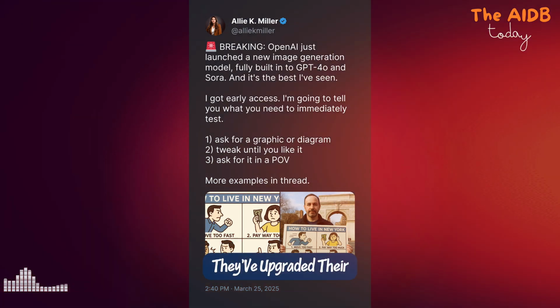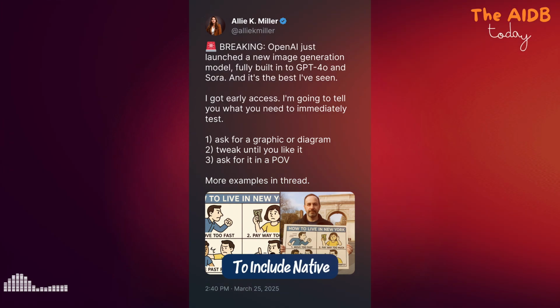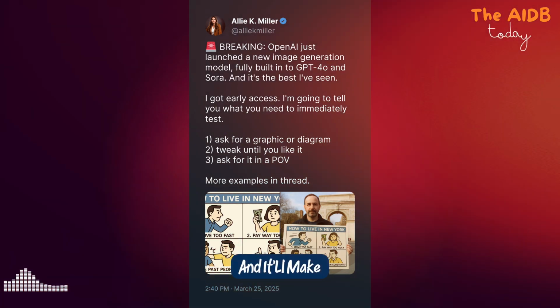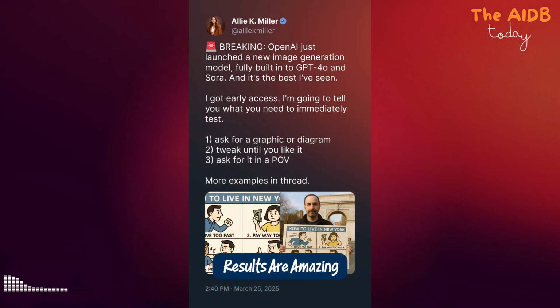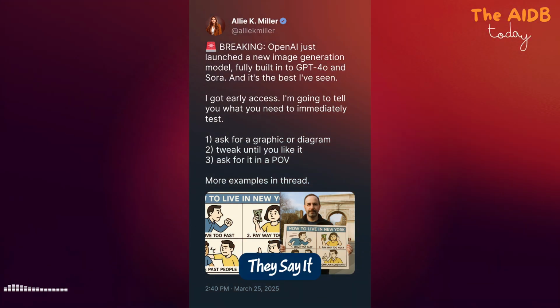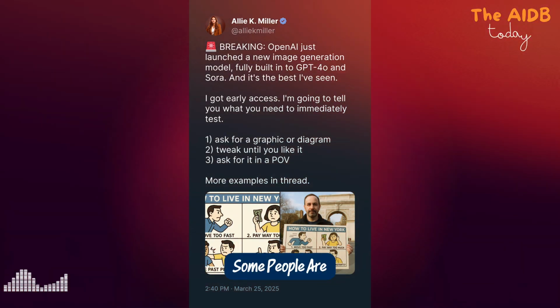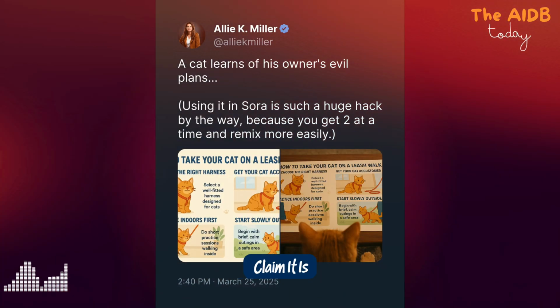Always. They've upgraded their GPT-4o model, the one behind ChatGPT and Sora, to include native image generation. Oh, wow. So you can just tell it what you want and it'll make a picture. Pretty much. And apparently, the results are amazing. High resolution, photorealistic, really detailed. They say it can even handle complex scenes like comic strips and diagrams. Some people are saying it's better than Midjourney and Ideogram. Really? That's a bold claim. It is.